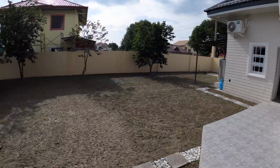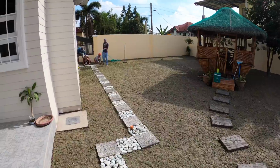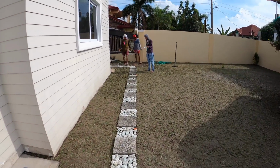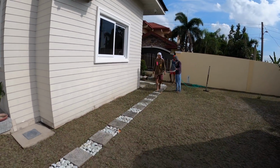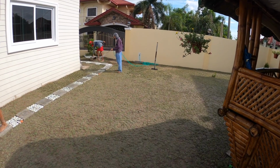Alright, the backyard is almost finished. We're down to the last little patch over there. Getting a little grass, get a little water put on the fresh grass. Get it all tamped into place.